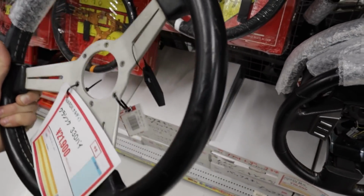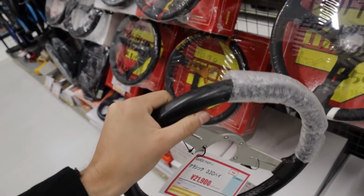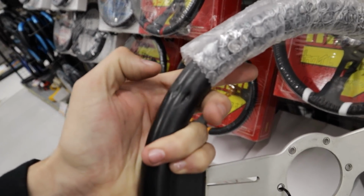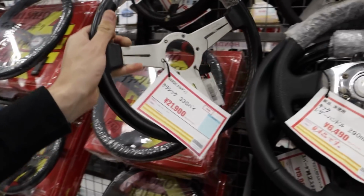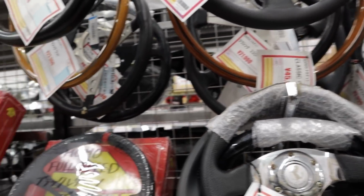Oh man, it's just a bit too damaged. This is the exact one I'm looking for too. Oh yeah, look. Oh wow, yeah. Bit of damage up here. Yeah, no. Bummer. Oh, big sad. I thought I was going to be taking that home today.